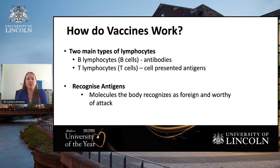There are two main types of cells involved in the adaptive immune response. There are B lymphocytes, also known as B cells, and these are the cells that are involved in making antibodies. There are also T lymphocytes, or T cells, and these are cell-presented antigens, so they interact with other cells to allow killing of infected cells. Both of these can be involved in the adaptive immune response for clearing an infection.